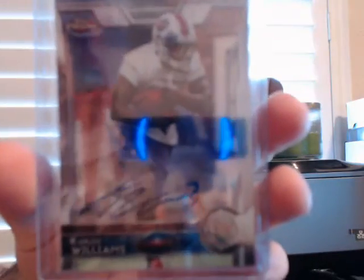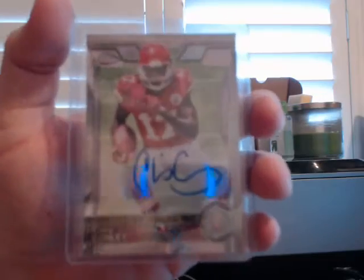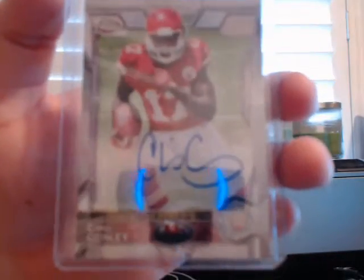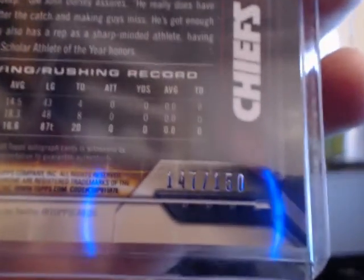Carlos Williams. I got a refractor of, what is this, Chris Conley? What's this number out of? Number out of 150. Got the nieces at the house this weekend, so that's pretty nice.